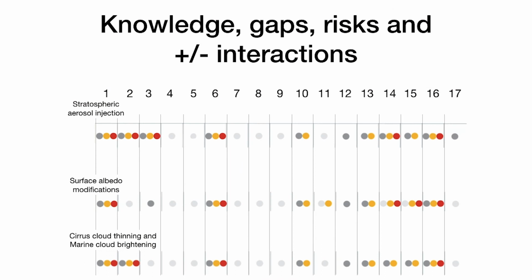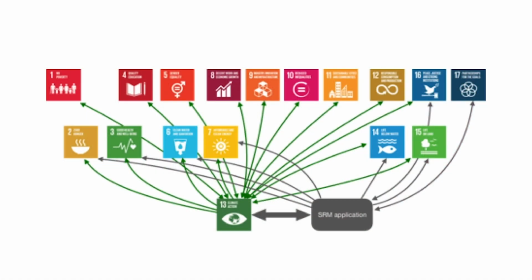And we came up with a number of possible effects and also knowledge gaps, as well as risks that are already starting to become evident in the research that is being done for these different types of SRM. And SRM would most strongly interact certainly with climate action, so with the Sustainable Development Goal 13, but also directly and indirectly with all of the other SDGs. There are already quite clear indications of such effects. And I'm going to give you just 2 examples on SDG 1 and on SDG 17. These are quite different types of SDGs.